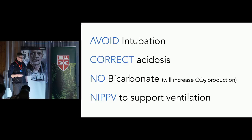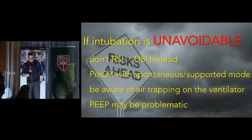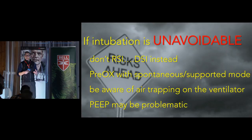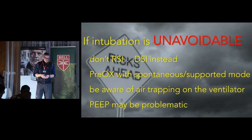But if intubation is unavoidable, I urge you to not do an RSI, do a DSI, the delayed sequence intubation. Have the patient pre-oxygenated with the ventilator on a supportive mode. Be aware of air trapping. You have to match the patient's respiratory flow. When you intubate them, be aware that they might be air trapping on the ventilator. PEEP might be problematic in these patients.